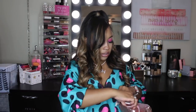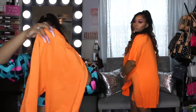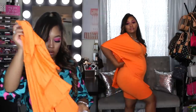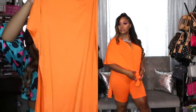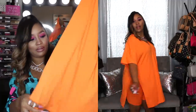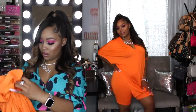And then I also did pick it up in the orange color as well. So this is the shorts on the orange one. So those are the shorts. And then here is the top on the orange one as well. So yeah, I could totally see my mom wearing these. And I probably will give them to her after I get some wear out of them, because I have to wear them at least once or twice. So yeah, this is the orange. Super cute.